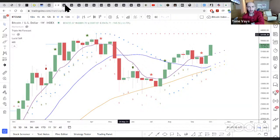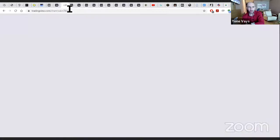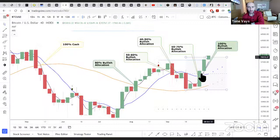And this is why I try to focus a little bit more on a 4-day chart now, because it's just a little bit cleaner. And the 4-day chart got us into a 100% bullish allocation position, back at around 48,000. And we've gone up almost $10,000 per Bitcoin since then.